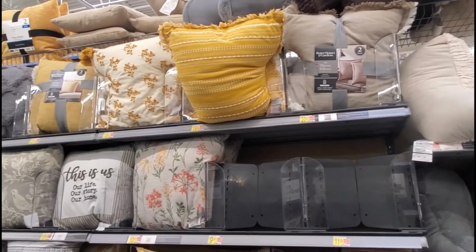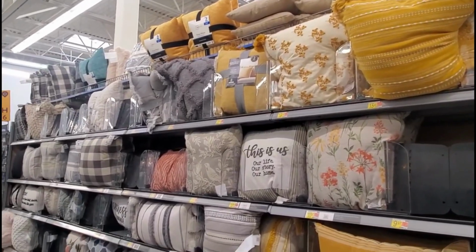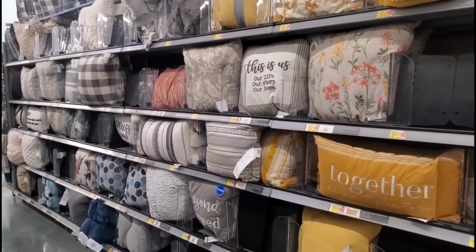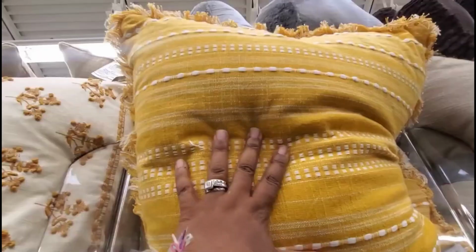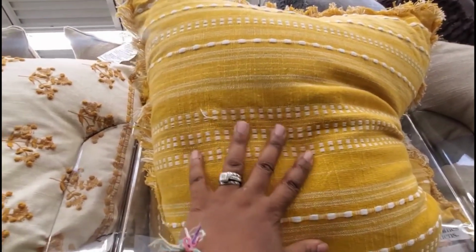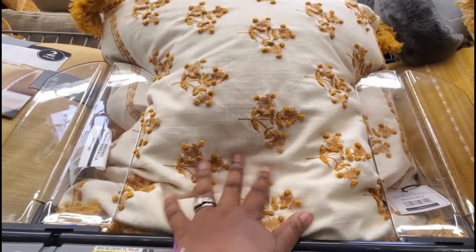The pillows are off the chains. I love this little yellow pillow that you guys are about to see. It's almost like little blossoms on there. It is so cute, you guys. So definitely look out for that, because that might be a next decor piece in my home.